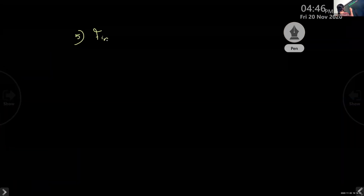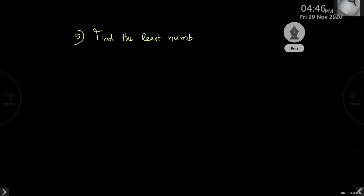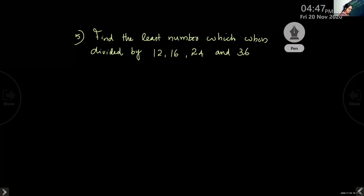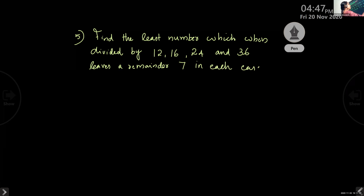Find the least number which when divided by 12, 16, 24 and 36 leaves a remainder 7 in each case.